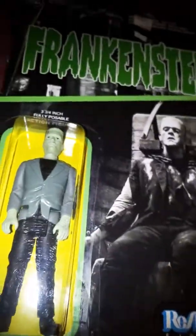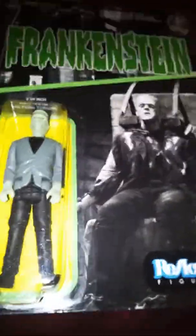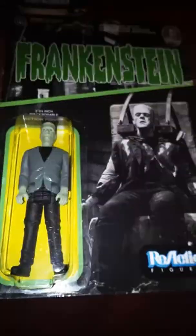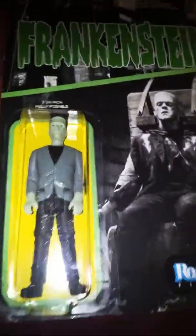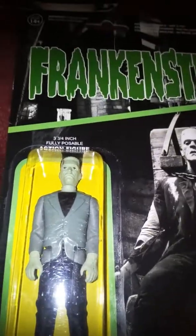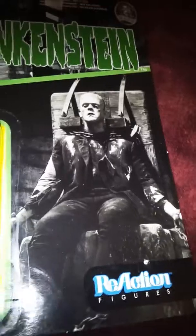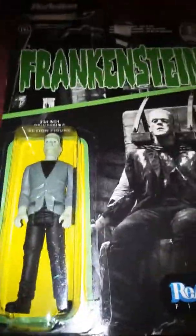Let's see who else I've got. I've got Frankenstein, or rather Frankenstein's monster, as played by Boris Karloff. And that is just a great little figure. It's taken from the Bride of Frankenstein, the artwork used on the cover.